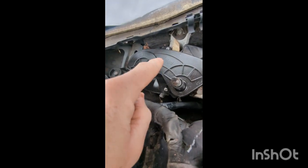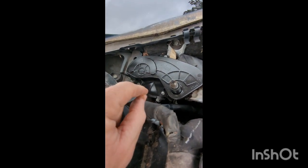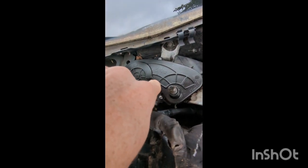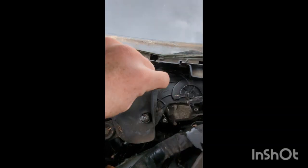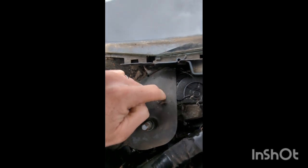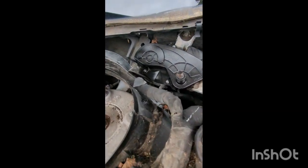That looks like it's been replaced. He did tell me he'd done one already a couple of years ago, the guy I bought it off. That looks like the replacement one, a Valeo. Let's see what this side looks like. That's the same, to be fair. Like I say, I think that one's working and that one's just holding it back. That's what I'm hoping. If I can get away with doing one, that'll be good.